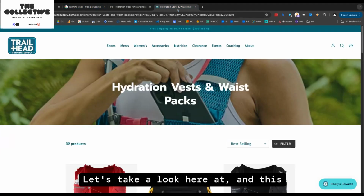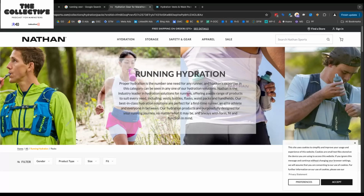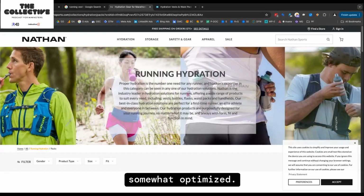Let's take a look here at, and this is happening too, so you do have running vests. So they have hydration vest and waist packs, trailhead, running supply. So they have running in their brand name and vest in the title in a different spot. So semantically, it's correct. Nathan's has running towards the end, but they don't have vest, which is interesting. But regardless, title tags are somewhat optimized.